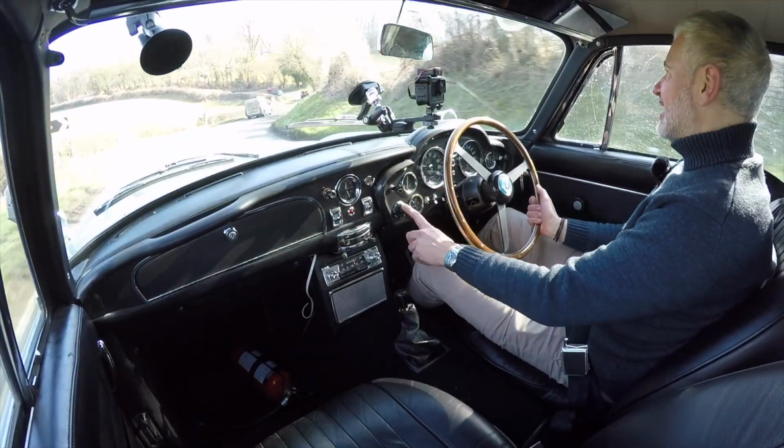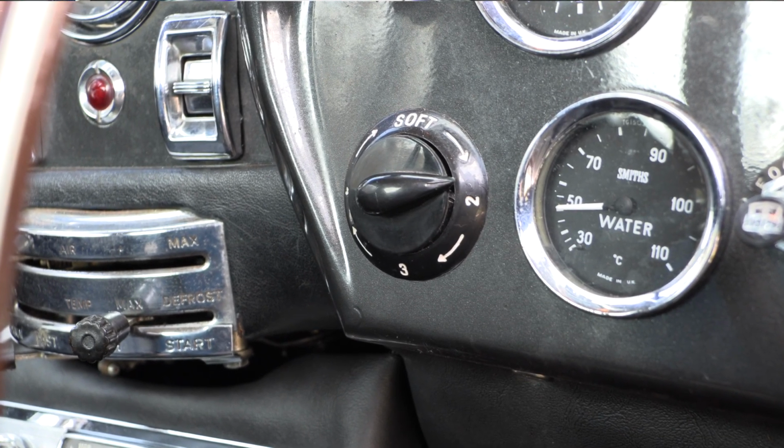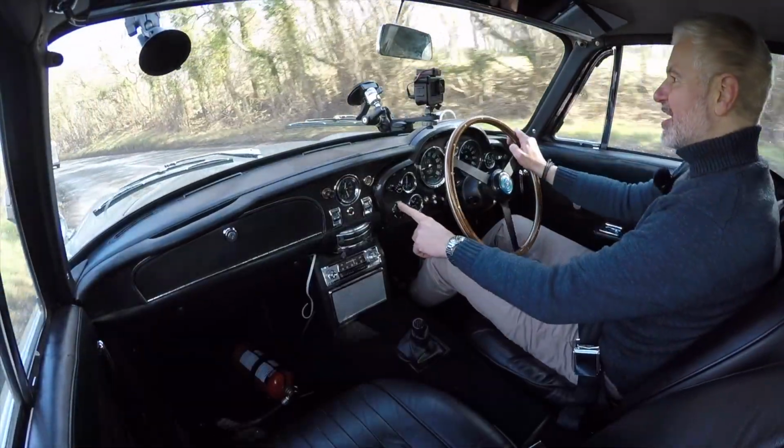Something else I love about this, it must be one of the first cars to have adjustable suspension from the cabin. There's a little rotary dial there on this car, and I think on practically all the cars that have survived, it's been disconnected. I'm not sure how effective it was at the time, but you used to be able to vary the stiffness of the rear suspension through this dial inside the cabin.